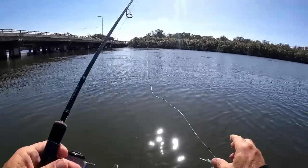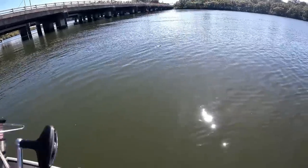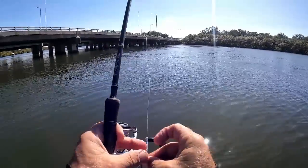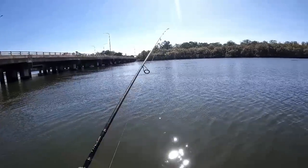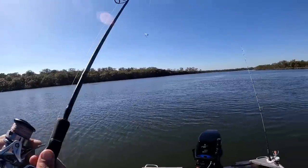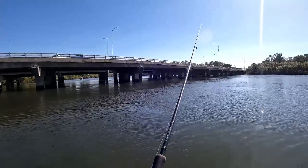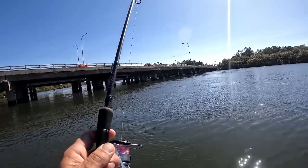Let's go again. I was trying to get the GoPro on for you. And it took a while, so let's go again, see if we can catch another one. Felt like a flathead. Let's try again. Damn it. I shouldn't have played around with it. I should have just got it in the boat.